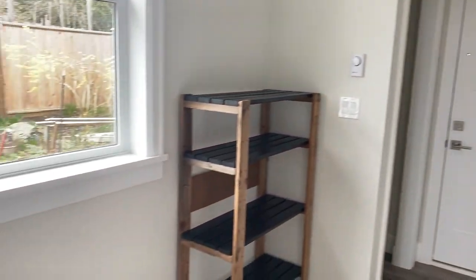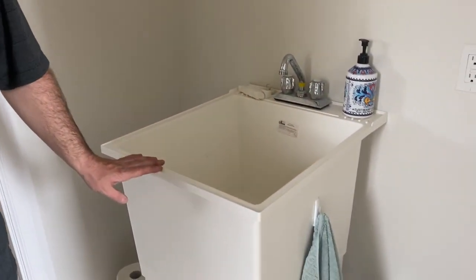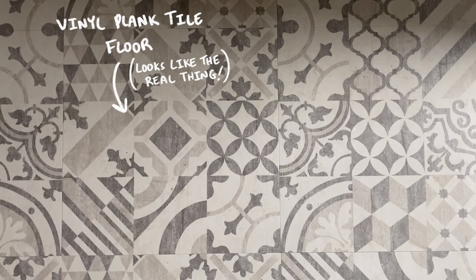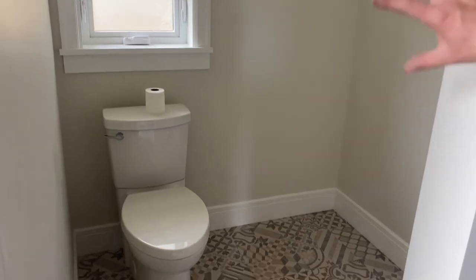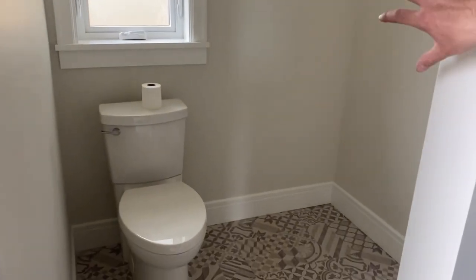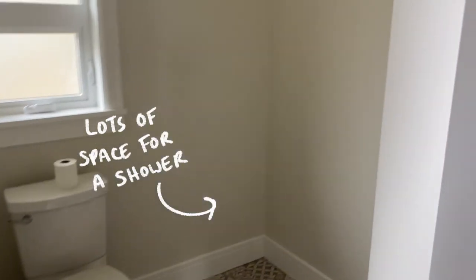Come on down this way and we'll head to the bathroom. So we just have a basic laundry sink here. And the toilet. There's potential for a shower to fit in there, down the future, if that's the route that they end up going.